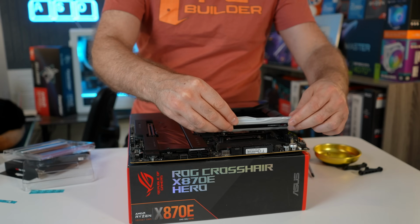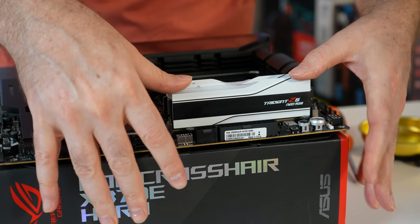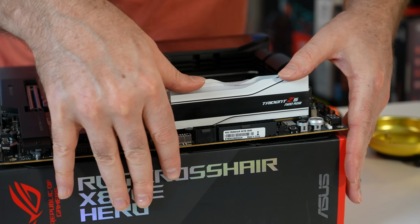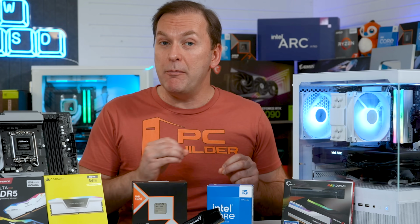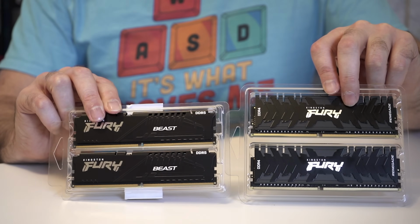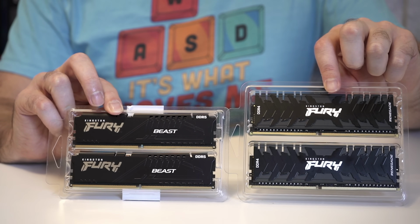RAM comes in sticks, called DIMMs, and is generally bought in kits of 2 or 4 sticks. You generally want to use RAM sticks in pairs, so avoid a single stick or 3 sticks, and we never recommend mixing and matching different kits. Current RAM comes either in DDR4 or DDR5. The number at the end just notes the generation.